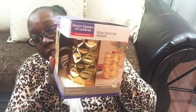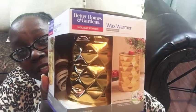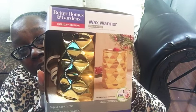And so, one other thing that I got, as far as the smell goods go, well, I got a couple more things. But I caught this little cutie at Walmart the other night. A wax warmer. And they say it's holiday. But you know, the metallics are in. So if you have silver, gold, or whatever, look how cute this is. And because it was considered holiday, they marked it down to $11. It was the only one they had. I wish they had more.